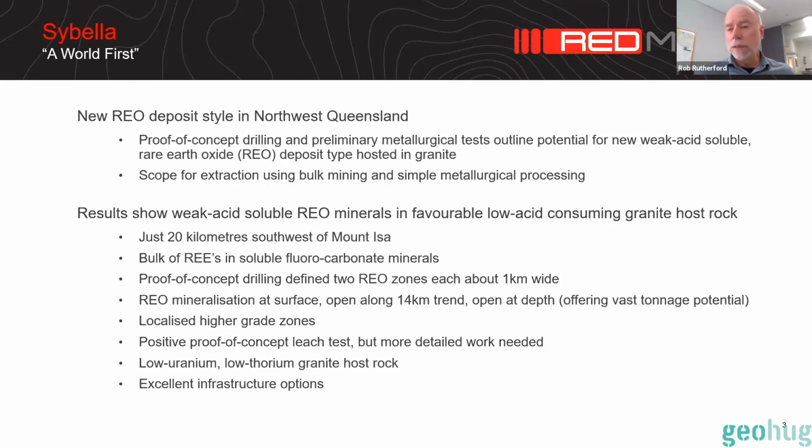The proof of concept drilling to date has identified two rare earth zones within the granite, each about 1 kilometre wide. The rare earth mineralisation is open for about 14 kilometres along strike, and it's open at depth, so it offers really vast tonnage potential. We've got some localised high-grade zones which we don't know that much about at this stage.